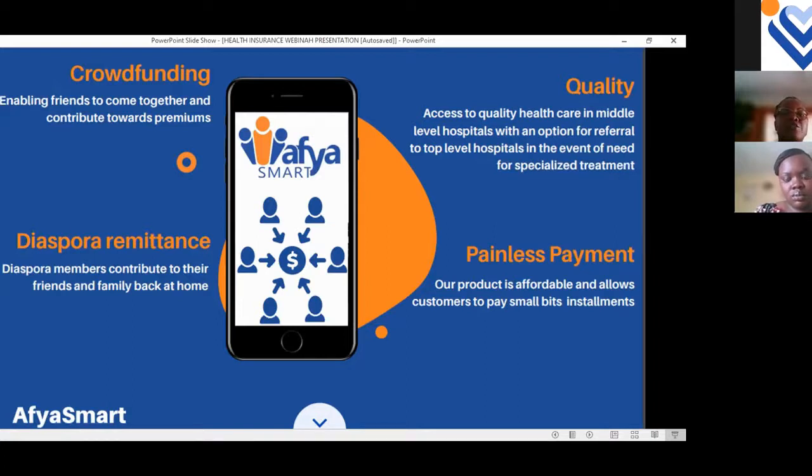We've also encouraged diaspora remittance, where people abroad can pay for their extended families' covers back at home to avoid the stress of contributing money in groups to take care of hospital bills. We also have access to quality healthcare in the middle level hospitals with an option for top level hospitals in the event that you need specialized treatment. Then there's painless payment, where we've introduced affordable products that you can pay in small bits.